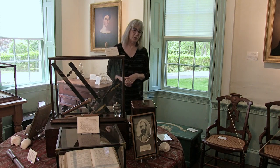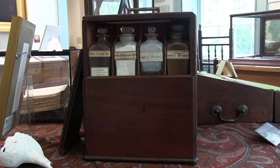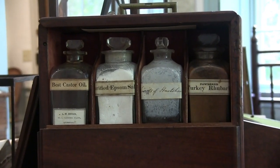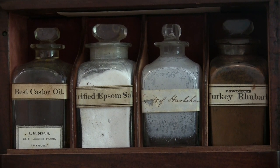One of my favorite things in this room is this medicine chest that would have been on shipboard with the captain. And we had some fun researching the various medicines in the chest. We know what castor oil is and Epsom salt and so forth, but turkey rhubarb, we weren't sure what that was, and come to find out it just meant that's how it got here. It came via Turkey.